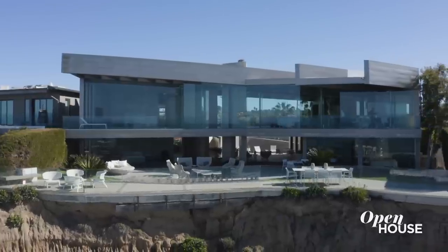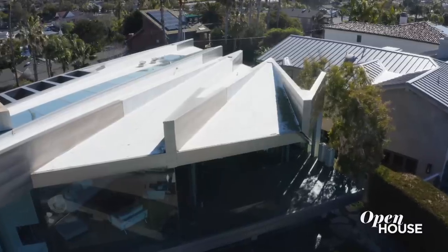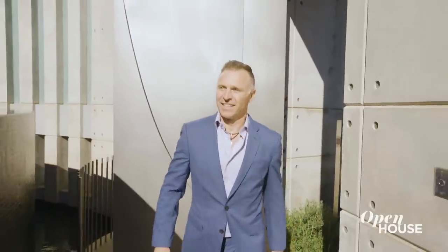Hi, this is Guy Ravid with the Altman Brothers, and we are at the Crescent House, located at 532 Neptune Avenue. This one-of-a-kind architectural masterpiece was created by visionary designer Wally Cunningham. As you can see, art and architecture meet right at the entrance.